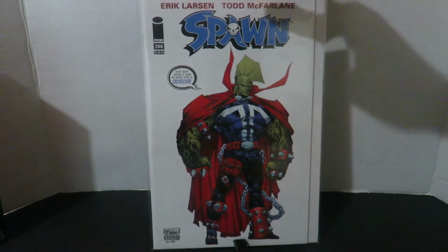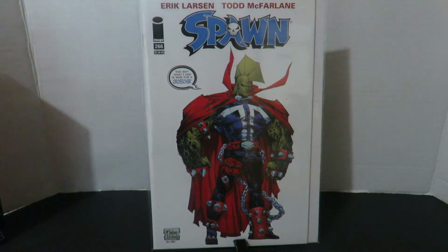Spawn number 266. The only thing that I like about it is how awesome Savage Dragon looks, drawn by Todd McFarlane in the Spawn suit. That's awesome. I mean, I own Spawn comics. I like Spawn. I stopped reading it, and I have almost from 1 to 100, and some other odd ones. This one, I just gotta have it. It's just awesome. Just look at that. It's just pretty damn cool.